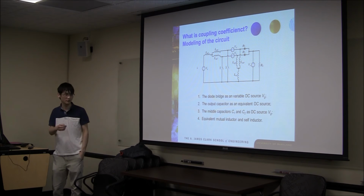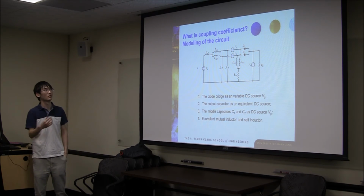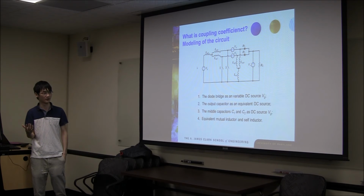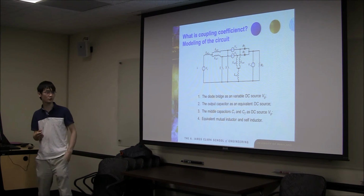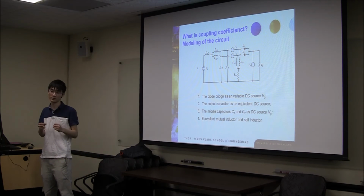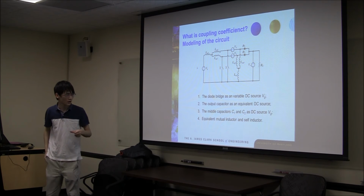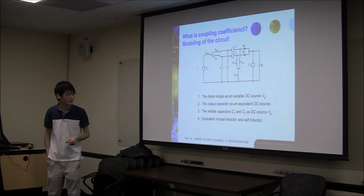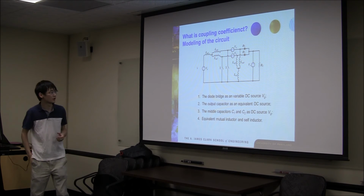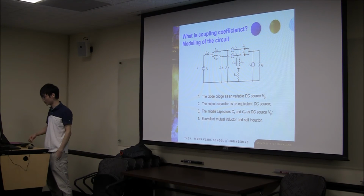Okay, so we just talked about the coupled inductor. Now we need to figure out what the coupling coefficient should look like. I mean, what should we design for the coupled inductor? Should we use weak coupling for the 2 inductors, or should we use strong coupling? That's a question we should figure out when we design the coupled inductor.